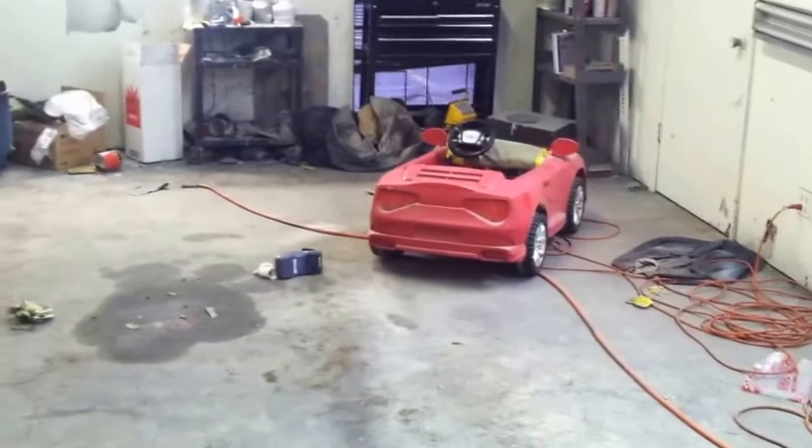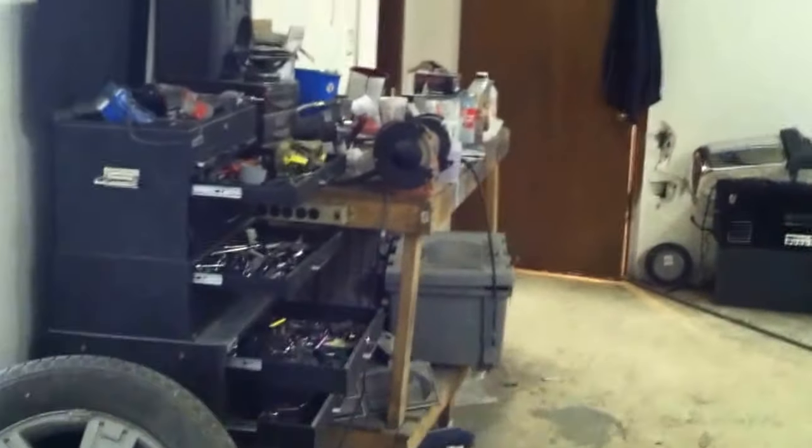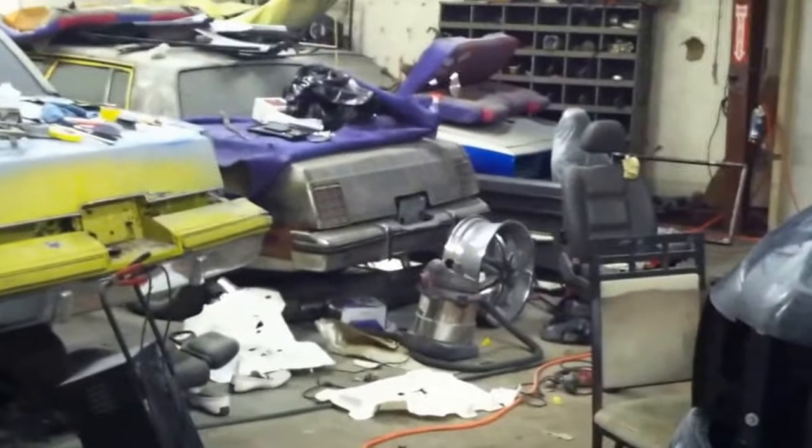The shop is a little nasty, but we've been working. Gotta paint that next one of these days. We're gonna clean up one day. Y'all can say it's nasty, y'all can say it's dirty, I don't give a damn. But we work over here.